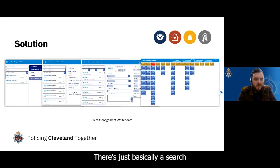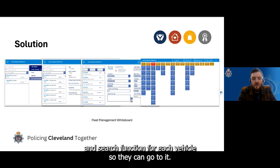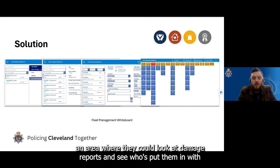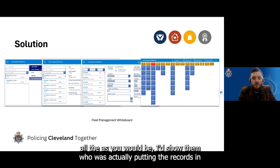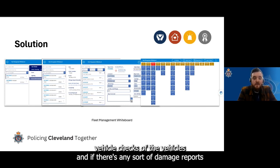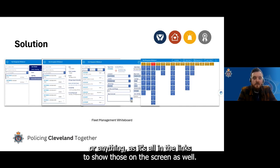You can see there's a search function for each vehicle, so they can go and update it. There's an area where they can look at damage reports and see who's put them in, with all the Azure data behind to show them who's actually putting the records in. There's also the vehicle check screen where they can look at past vehicle checks of the vehicles, and if there are any related damage reports or anything, it's all interlinked to show those on the screen as well.